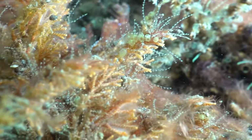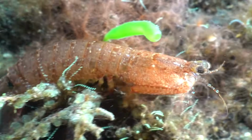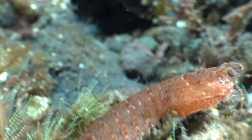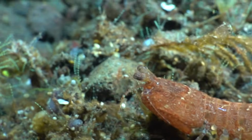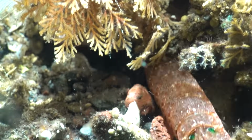Whilst filming the porcelain crab, something caught my eye. This, I believe, is a checkered eye mantis, a common species of spearing mantis that can often be seen crawling around the rocks in search of a meal. These spearing mantis shrimps are known for their barbed, spear-like appendages that they use for catching their prey.